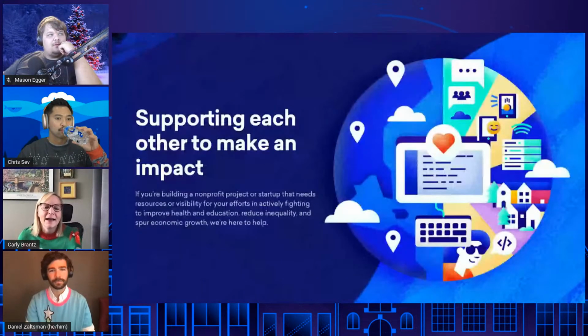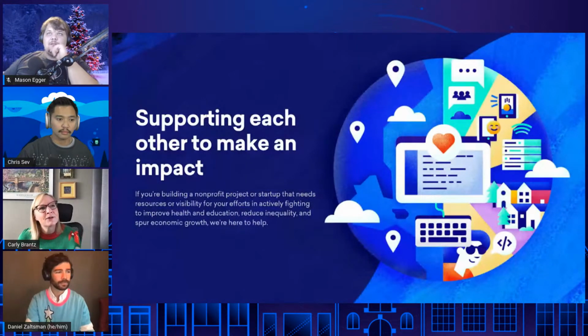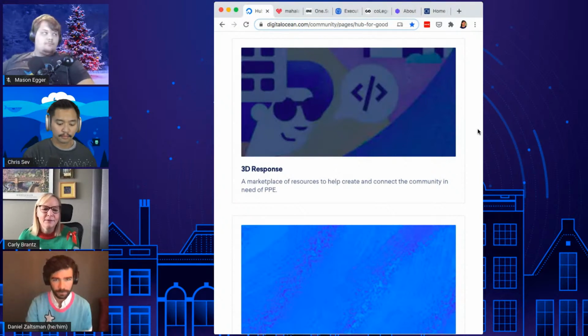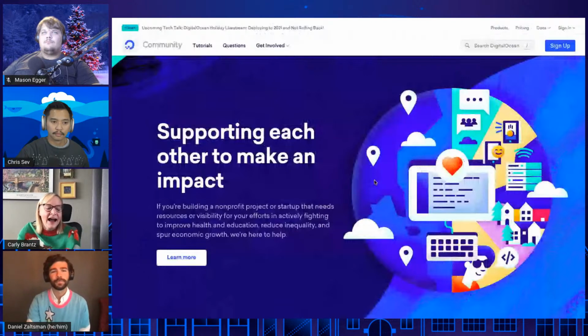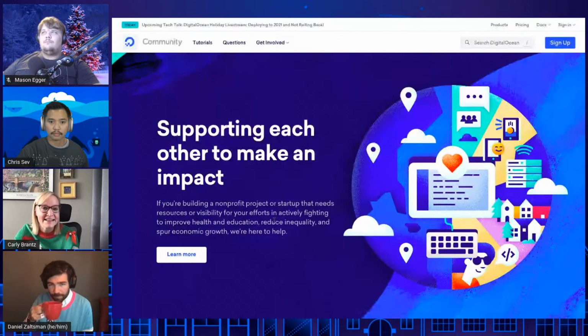Originally, it was designed to support COVID-19 relief efforts, and I'm trying to think of what month it was, but sometime this summer, we expanded the scope and resources of the program to support projects working to improve health and education, reduce inequality, and spur economic growth. So it's been really incredible to see all the projects that have come through. And I know Daniel and I are going to highlight a couple of fun ones. And I would encourage all of you to keep tabs on this. I think we've got big plans for Hub for Good in general next year too.